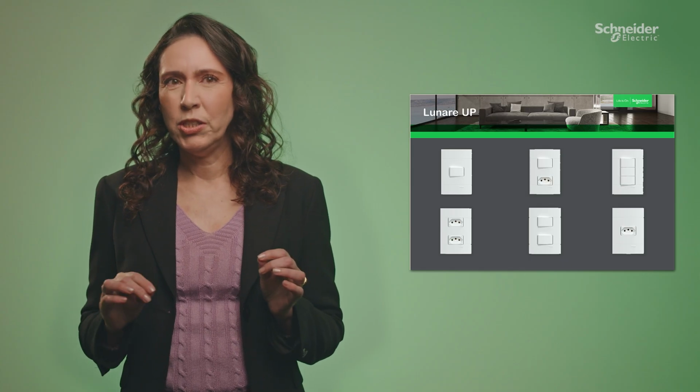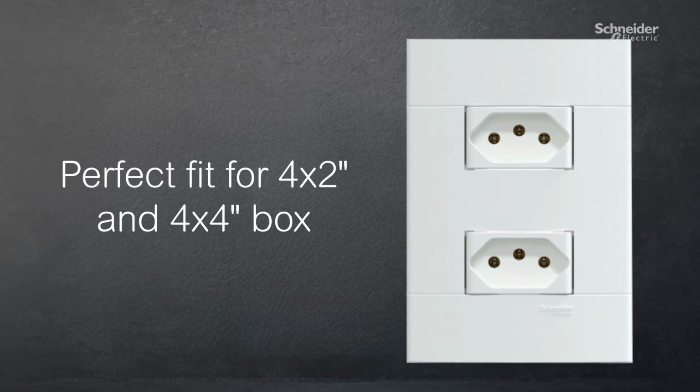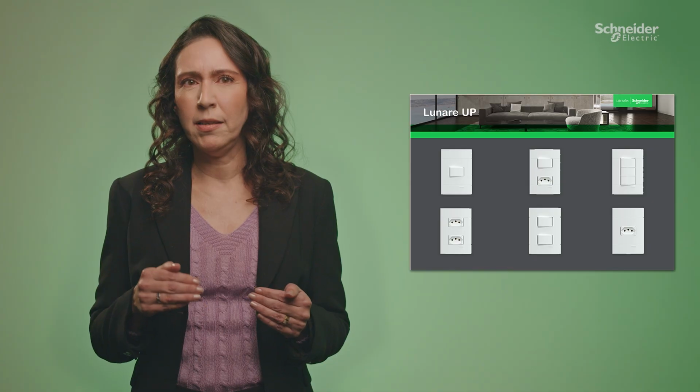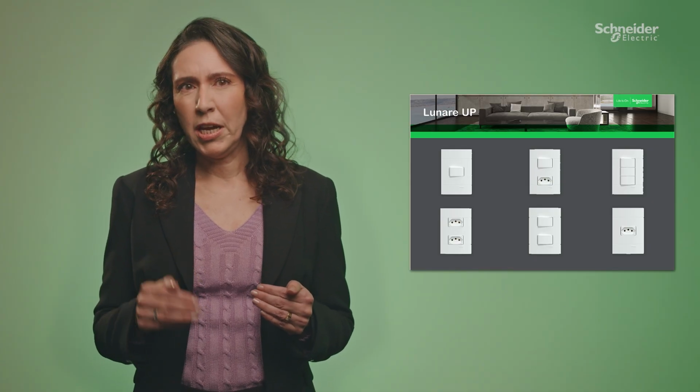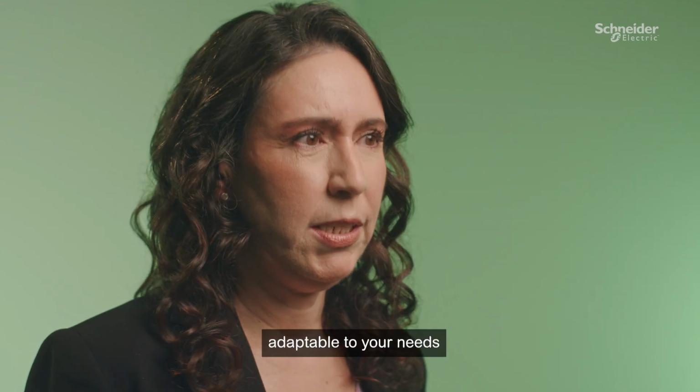This range of switches and socket outlets isn't just about aesthetics, it's about practicality and versatility. From its perfect fit for 4x2 and 4x4 box standards, to its UV protection against fading and modular technology allowing customization, Lunare UP is truly adaptable to your needs.